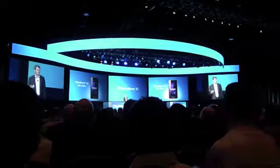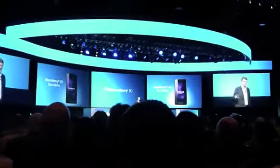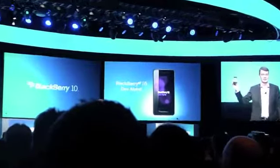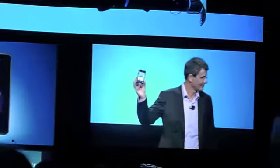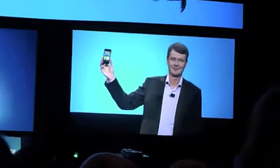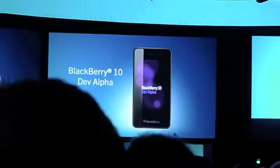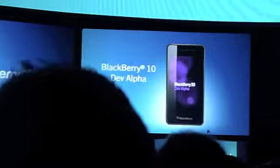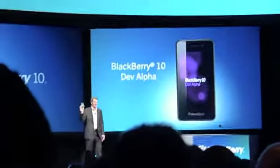This is another demonstration of our progress with BlackBerry 10. This is the BlackBerry 10 developer prototype. We call it BlackBerry 10 Dev Alpha. And it's working well. So you will see a bit of this, right?